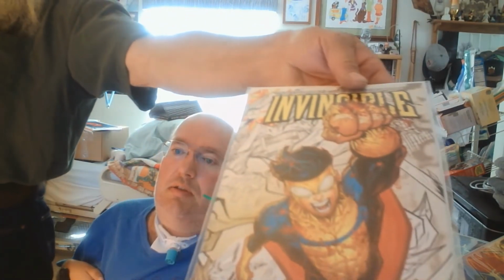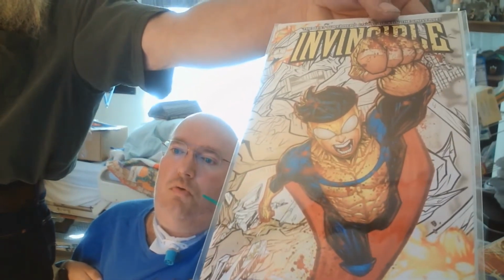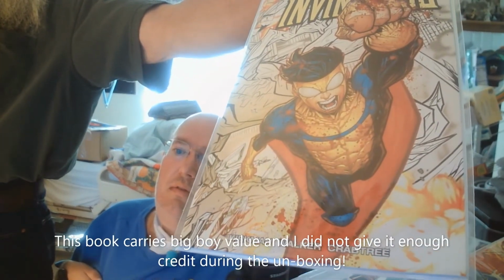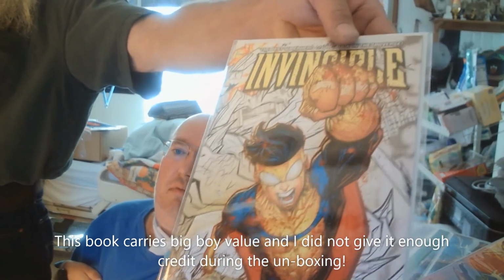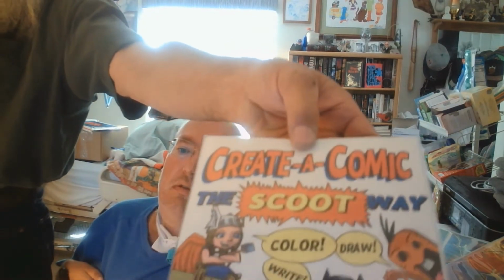I don't think this is any of the extra special cool versions, but that is an awesome looking cover. Big shout out to Tom for getting that one done. Awesome looking book. And there's the black and white instead of the full color. Pretty cool. And then the last comic in the box, children oriented Create a Comic by Scoot Comics.